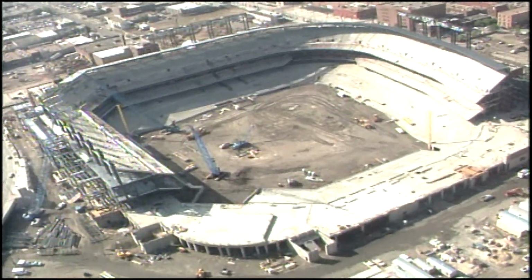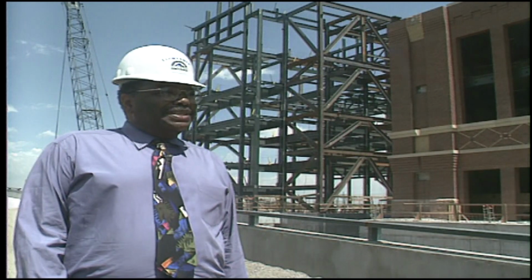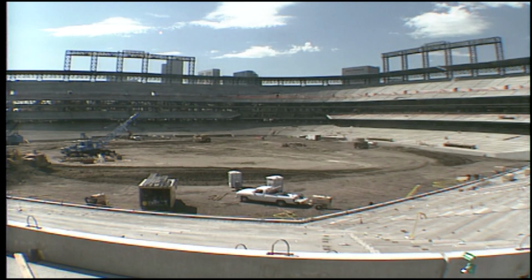Construction at Coors Field has come a very long way since groundbreaking 2 years ago. First day I walked on the site, all I saw was a bunch of tumbleweed, and I really wondered about building a baseball park out here.